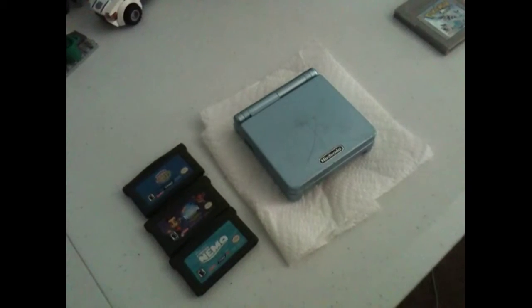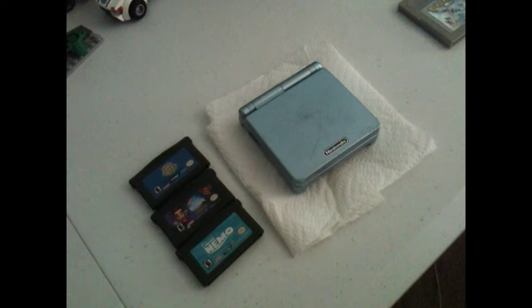I don't know if you guys can see. Let me see if I can zoom in. There it is. So model number AGS-101, and this one was classified as the AGS-101 because of the brighter screen. I was kind of thinking that a brighter screen is going to kill your battery quicker, but it's actually pretty good on battery life. I haven't tested it fully, but I was playing it. It charged up pretty quickly.